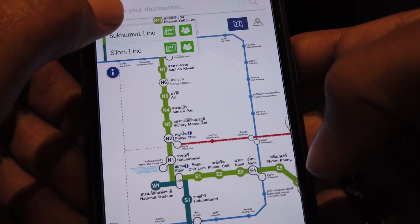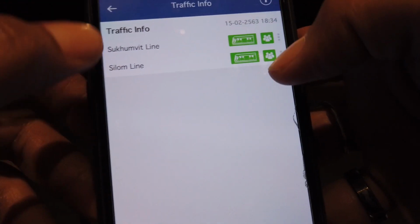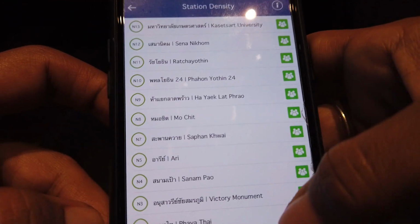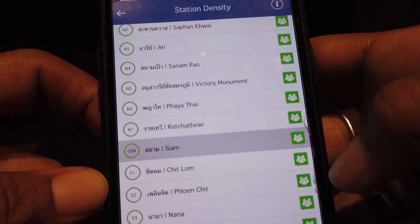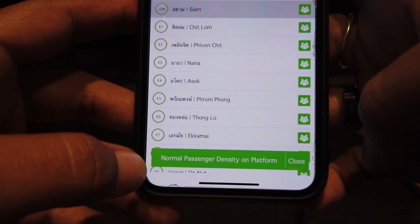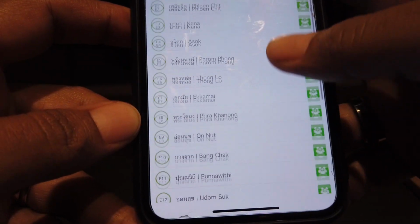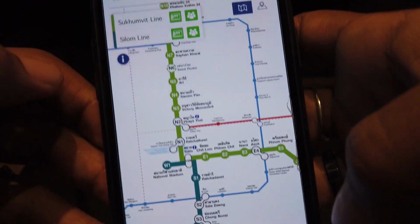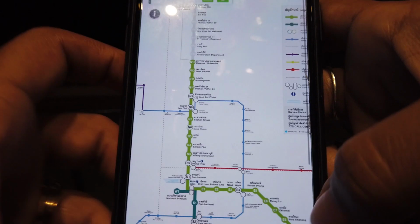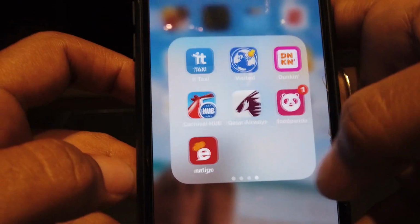The other thing I like about this is that you can check and see if where you're going is going to be real busy. So let's say I'm going to the Siam stop right here. You can just tap where it shows the people, and then it tells me down here at the bottom, normal passenger density on the platform. So it's not too busy out there. It's normal, so that's really nice. So I like to look at that. It's a very, very helpful app, and that is the BTS app right here for the Skytrain in Bangkok.